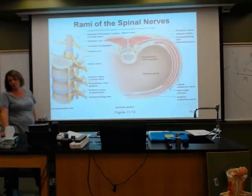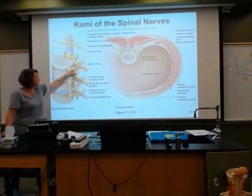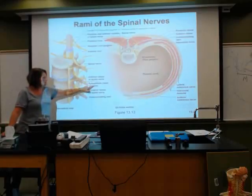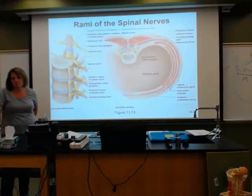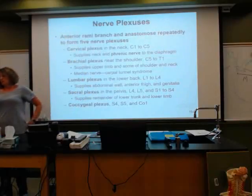Now, on the anterior portion, where these little rami are doing this number, man, that looks a little more difficult. This one on the anterior side, and then see this right here, the sympathetic chain ganglion. That's going to come into play with our autonomic nervous system. What do you think of if you hear autonomic nervous system? Automatic. Whew, that one's going to get fun.